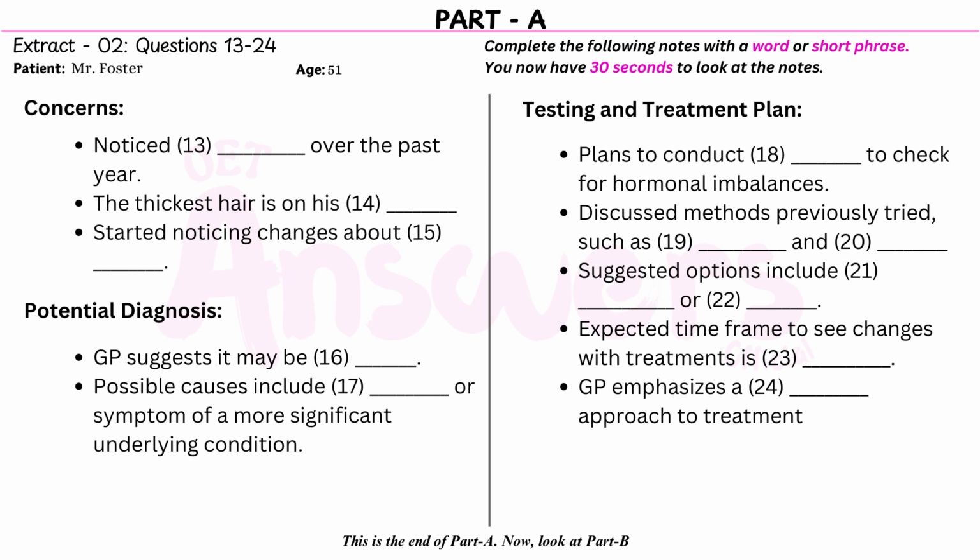When did you first start noticing these changes? Has anything about your health or medications changed around that time? It was about 12 months ago. I did start a new medication for my high blood pressure around that time, but I'm not sure if it's related. Other than that, nothing else has really changed.